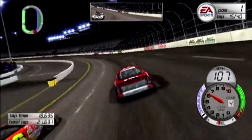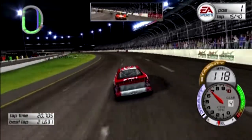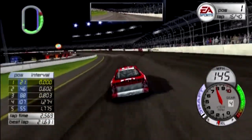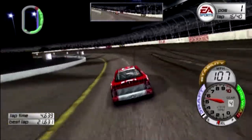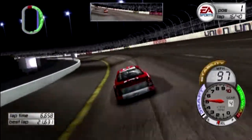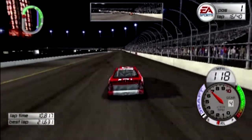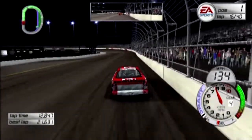Frank Kimmel got to our back bumper. Boy, oh boy. Yeah, Frank slid up the track just a little bit, got into our left rear. He was trying to stay off of us. That got him loose. So that's got us a little bit of clean air now.